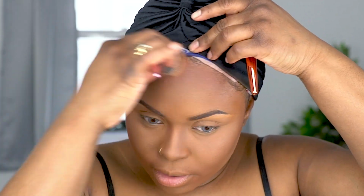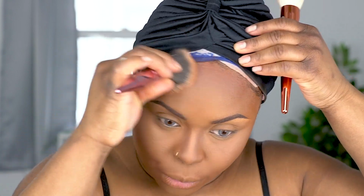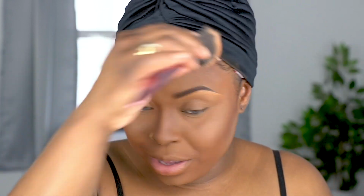Little bit goes a long way too, y'all, and it's okay. Little bit goes a long way, and I'm heavy on the hand, so, you know, I might have to go back in and blend that out.